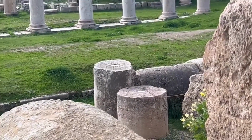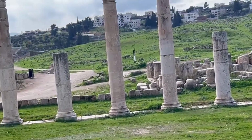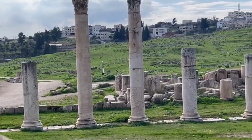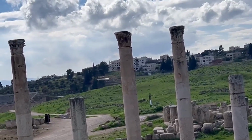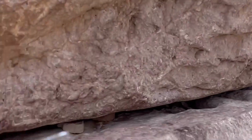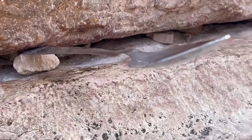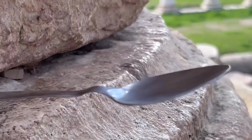And if you look at the other columns over there, you can notice that they have been rebuilt. So there's cement between the pieces, and some of the pieces got missed. Also, the top of each column over there has a different design. There is Ionic design, which is Roman style. But here the columns have Corinthian style. These capitals over here are Corinthian, which is a Greek style. So the columns here are Greek structure, not Roman.